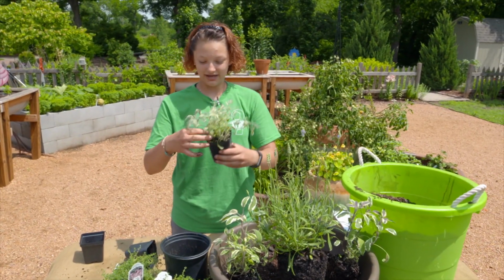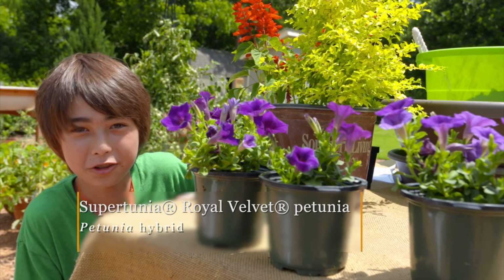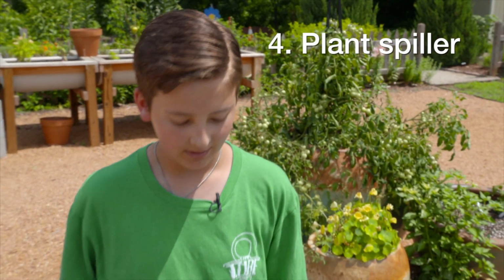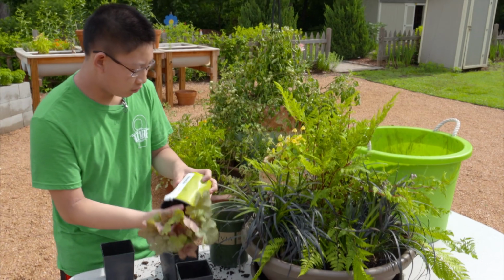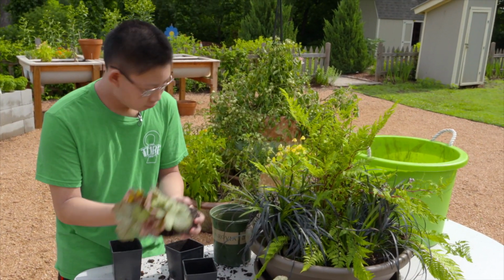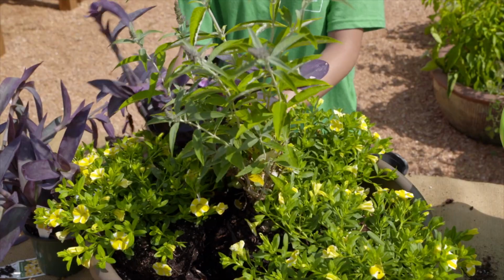And this is going to be the last one. These are Royal Velvet Supertunias, and they're spillers. Typically, the spiller plants are sort of like a ground cover, and today we're going to be using creeping thyme. So you need to take your plant out of its pot. We want them in between the fillers. Okay. You put it at the very edge because it spills off, because after a point of time it grows.